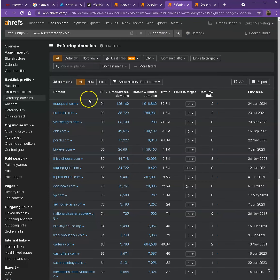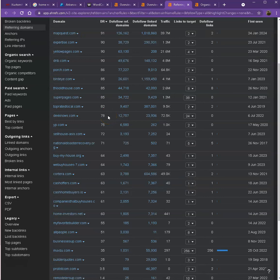Starting off with backlinks, or what we call the referring domains. As you can see, these are all the directories they're actually listed in that bring them a lot of attention and a lot of traffic. That's why they're currently ranking high in the searches.